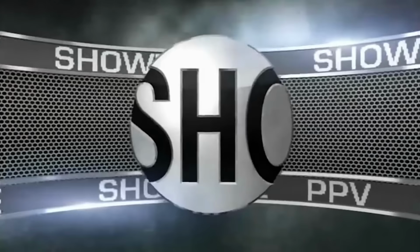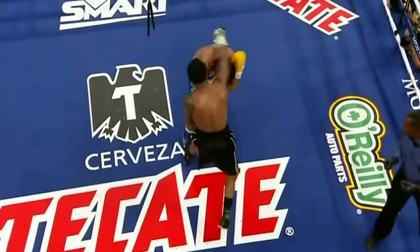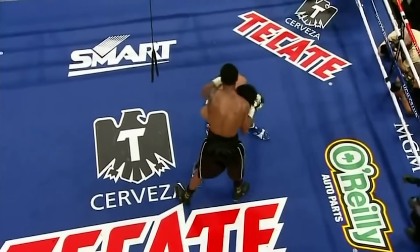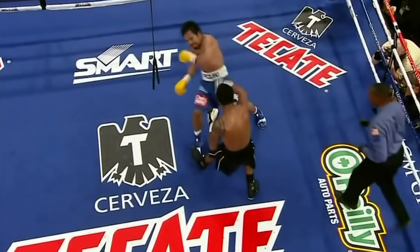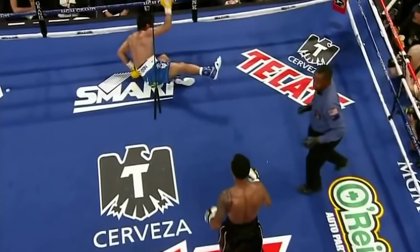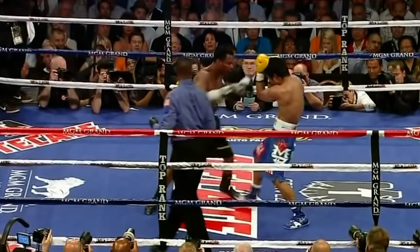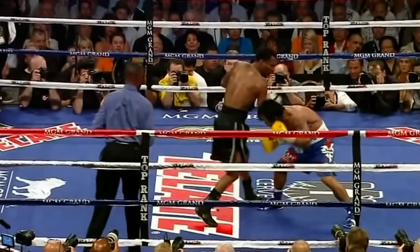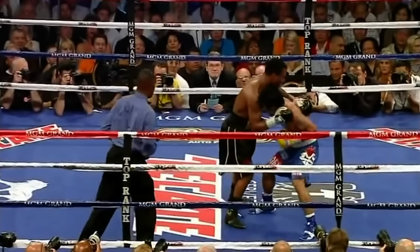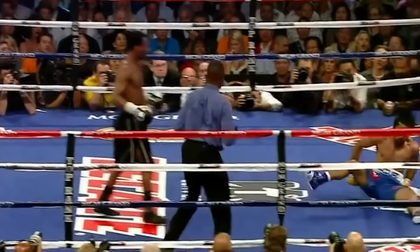Well, we have the benefit of hindsight with the replays to see whether this looks like a knockdown. It's a missed right hand, and there's no question that was not a knockdown. There was a right hand thrown by Mosley. It just doesn't look like it landed. We'll look at it again to see if we can tell. Pacquiao actually threw the right hand, and it seems as if right here Mosley just pushed him off. No question, that was not a knockdown.